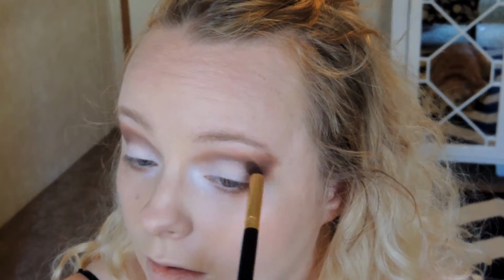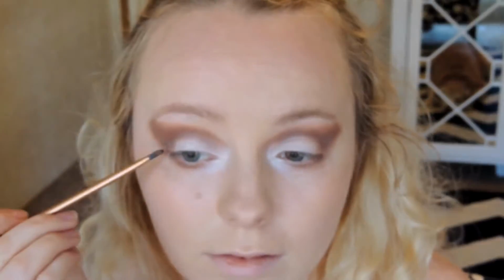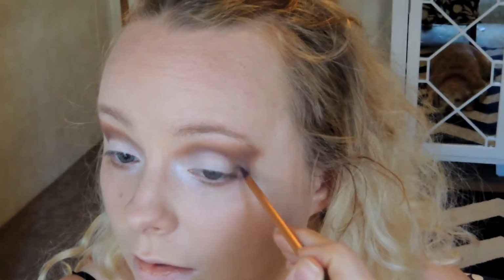And then I made sure to blend out the edges around those eyeshadows, just to make sure that it looked smoky and seamless, and just to make sure that I still have that really sharp defined brown cut crease. And then I'm going to take some black and I'm just going to place this in the outer corner of my eye as well, just to again make sure that my eyes look super defined.